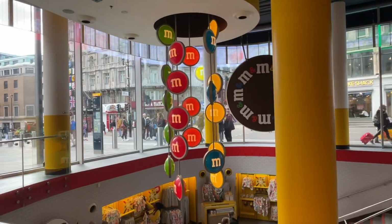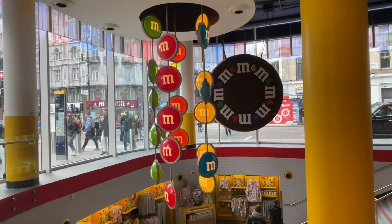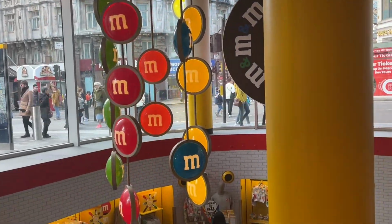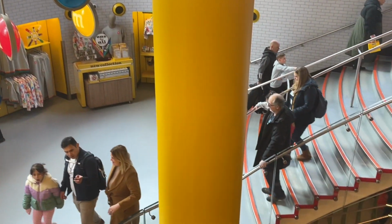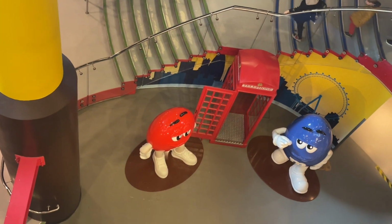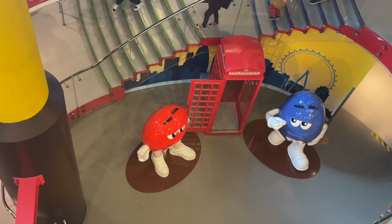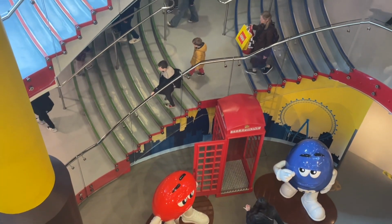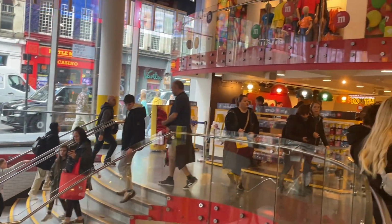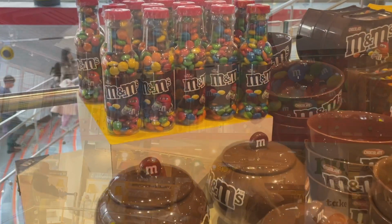Look how great this is, guys. An M&M chandelier. It's amazing. So let me show you the next floor down. And then right at the bottom on the lower level, you can see a red M&M and a blue M&M with a phone box. That's a photo opportunity. I would like to try and get a photo if I can. It is very busy, but we'll see if we can do that.